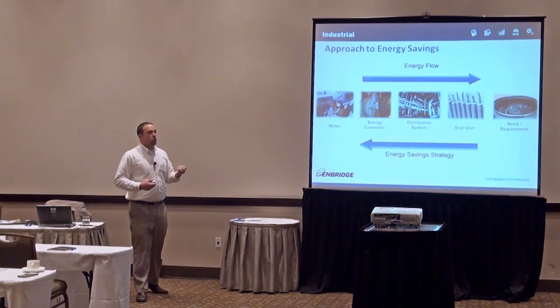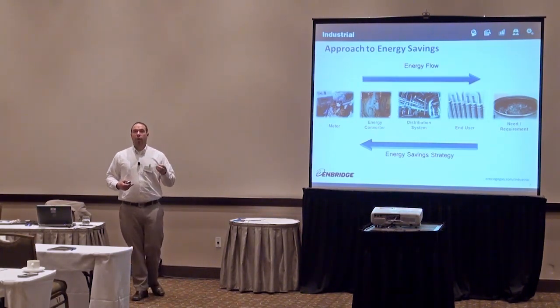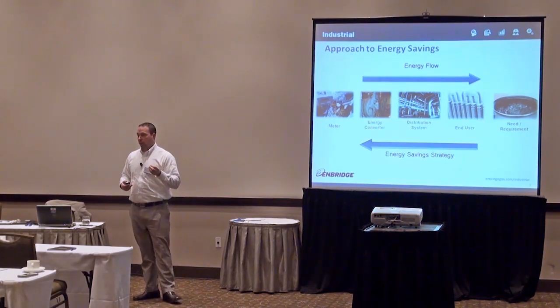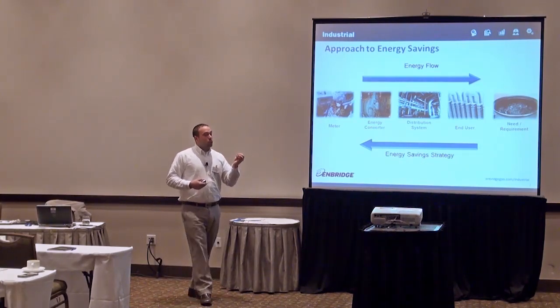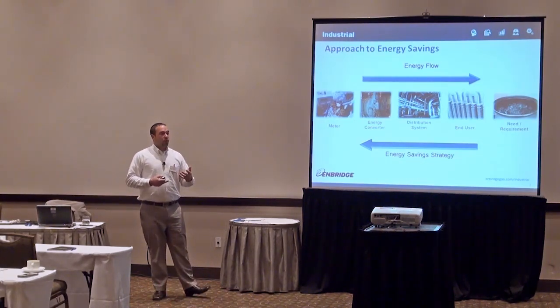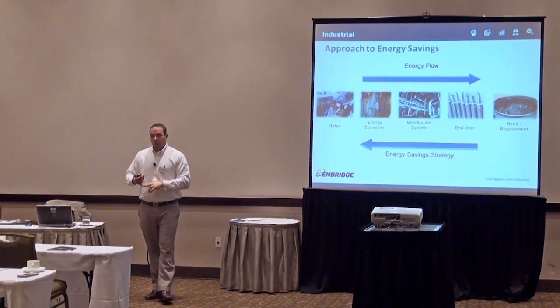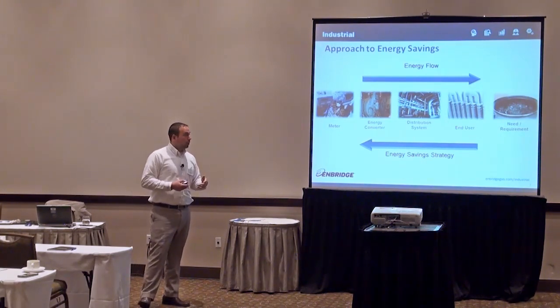Then once we establish what we need, we'll move to the end user and make sure that we do what we need to do in the most efficient way possible. Does that make sense? Once we know what we need to do, we're going to do it as efficiently as possible. And that heat exchanger should be not fouled up, should be clean, should be optimized, sized appropriately.